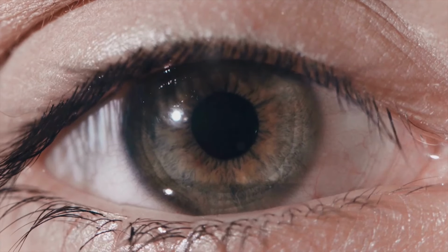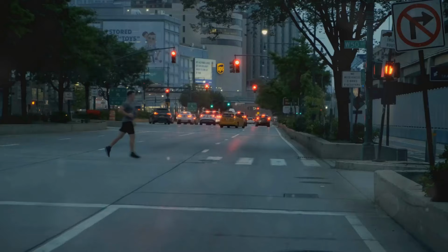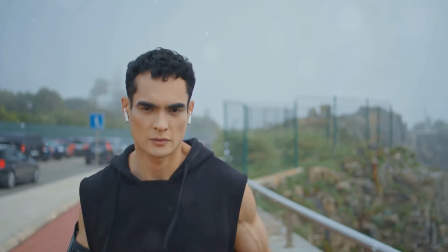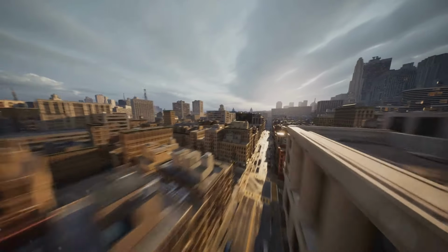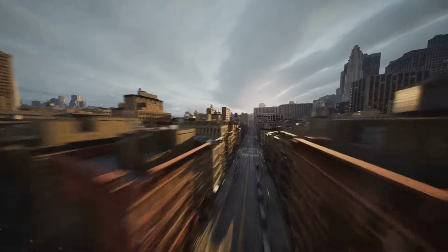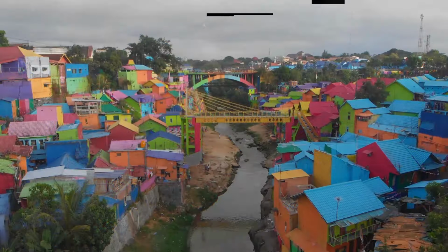It allows us to react to our environment in real time. Whether it's playing a sport, driving a car, or simply walking down a busy street, our rapid visual processing is constantly at work. The speed of sight is a marvel of the natural world, enabling us to navigate and appreciate the dynamism of life.